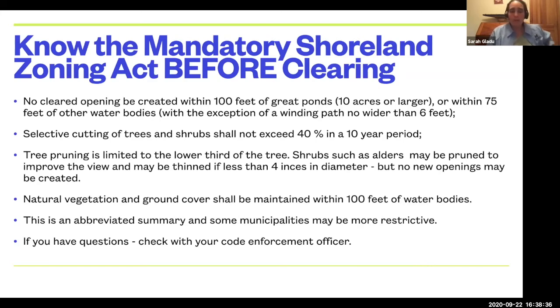Code enforcement officers should be able to help you interpret it. Sometimes they are confused. If there seems to be lack of clarity, I do recommend you talk to the Department of Environmental Protection. They have lots of folks who are very clear about the rules. This is an abbreviated summary that I put on here. Some municipalities are more restrictive than what the state has. So you also need to be aware of whatever municipal regulations are in place.